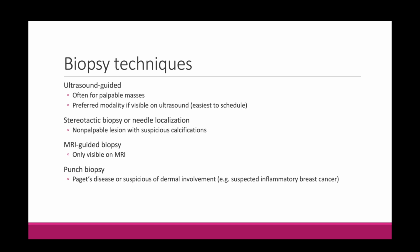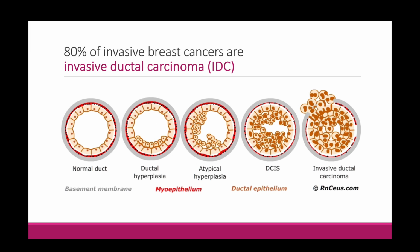But I would say most commonly what we see is just an ultrasound-guided biopsy, or we may see stereotactic biopsy or MRI-guided biopsy if it's not visible on ultrasound. When we finally get the pathology result, what we're looking for is, number one, to verify whether or not this is cancer, and number two, if it is cancer, what kind of cancer is it?